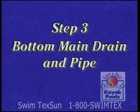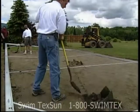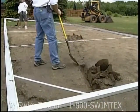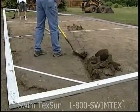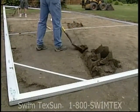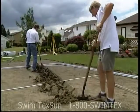The next procedure is to excavate the trench for the bottom main drain and pipe. The trench should lead under the bottom channel on the patio deck end and should be dug 5 to 6 inches deep. Continue approximately 4 feet from the inside corner of the bottom channel and end at the approximate center of the pool.